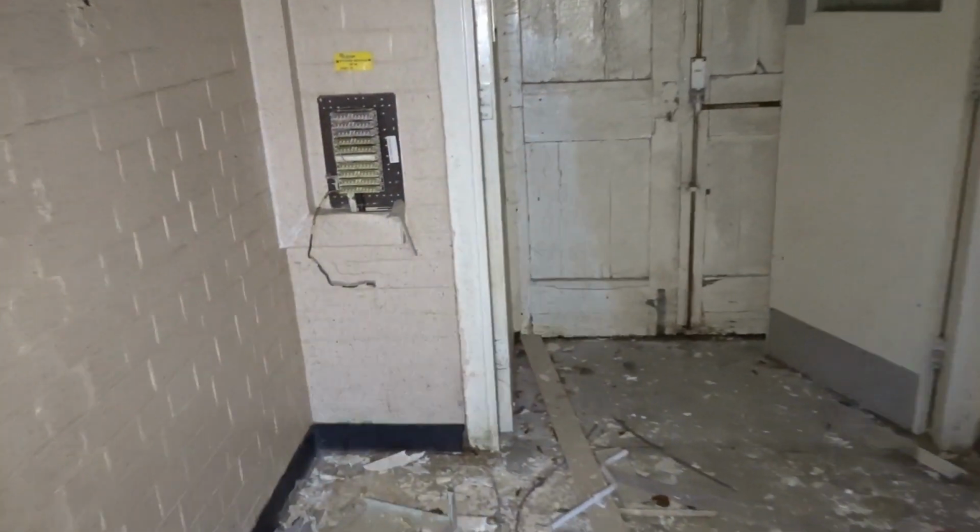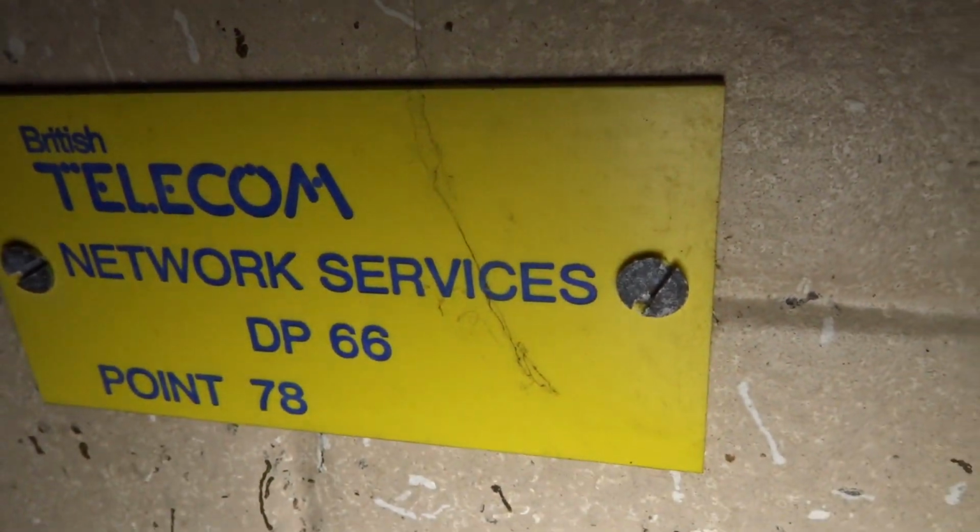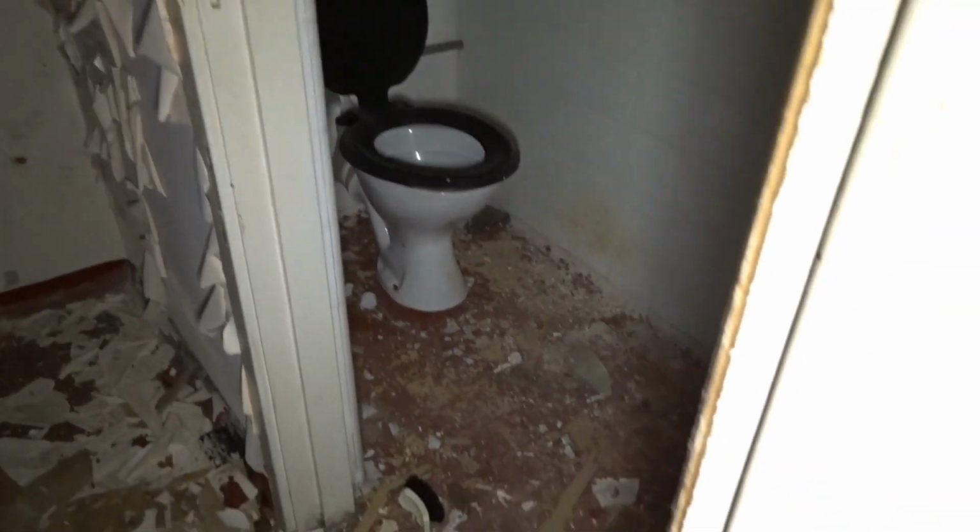Oh, there's a door over there. Can we get into it? No, it don't. Beer. Yeah. Oh, come on. Untouched. Old British Telecom sign there. Full toilet, actually it's still alive, the toilet. That's crazy.